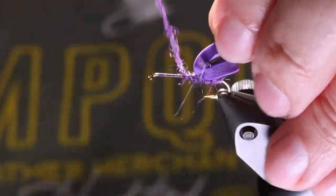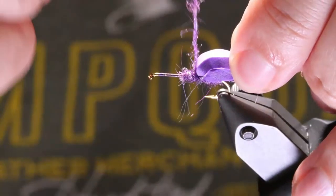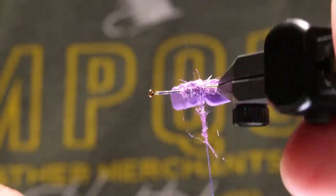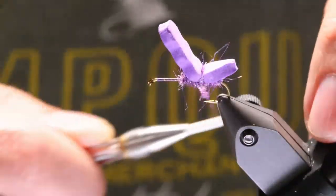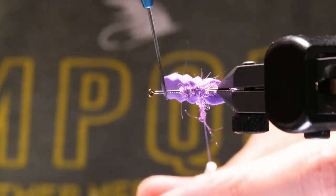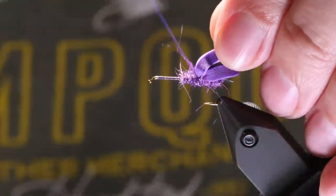All right. So let's see. Get a little bit further forward. I'm going to bring this back. Up under there, good. I want to look at my underbody. So I'm looking right there to make sure that it's nice. Let's get my pointer out. Make sure that it's going to be even going across. And roughly that looks good. Maybe one more there.